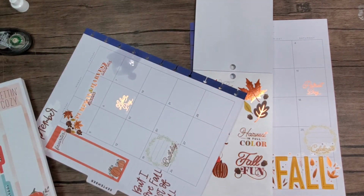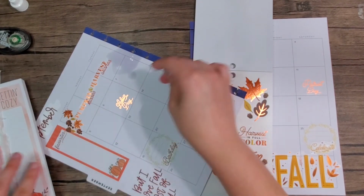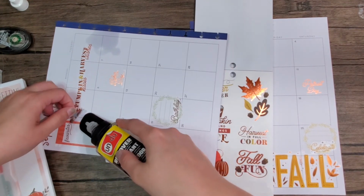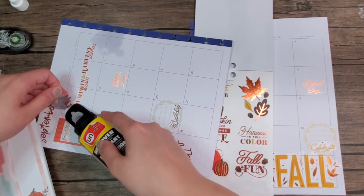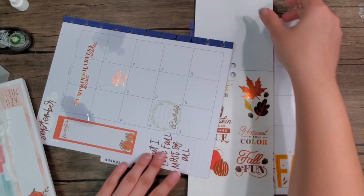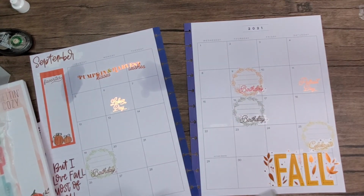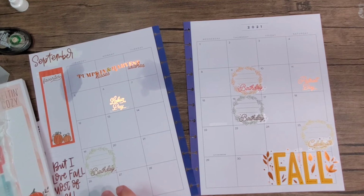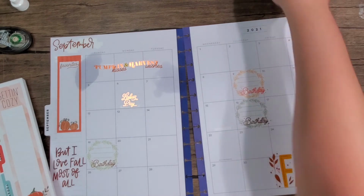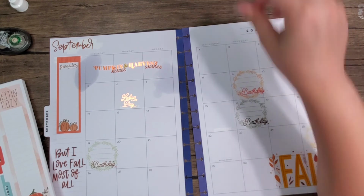There we go. And let's put this on the wax paper. And then the same for this one. Okay. So let's take this back or put this up. I'll come back to it later. Let's see what else we got. So I have my birthdays. I have my three birthdays and my baby shower down.